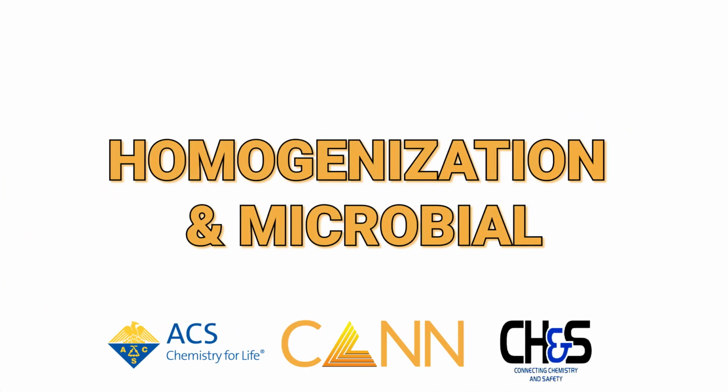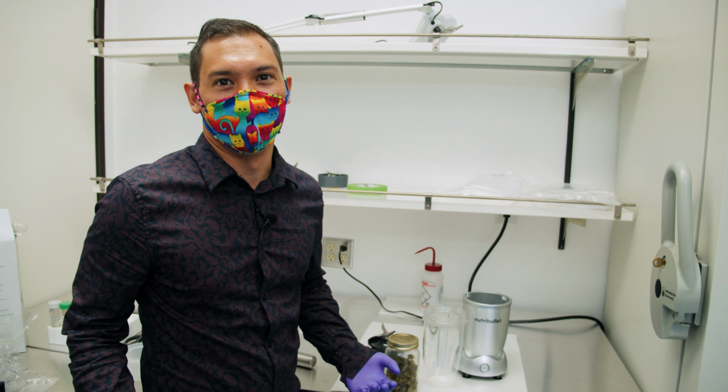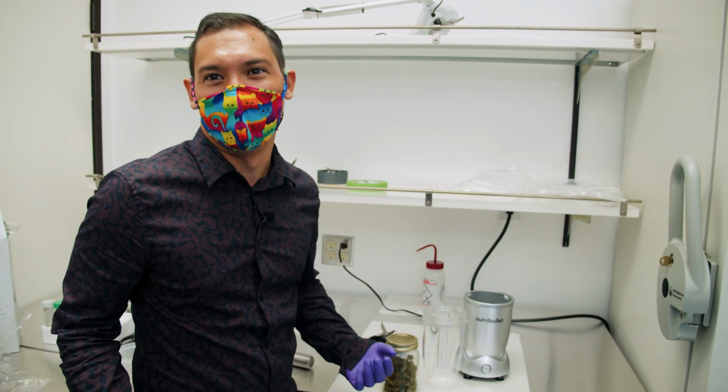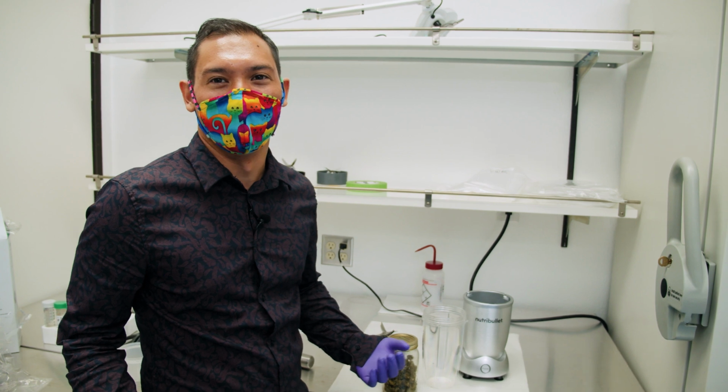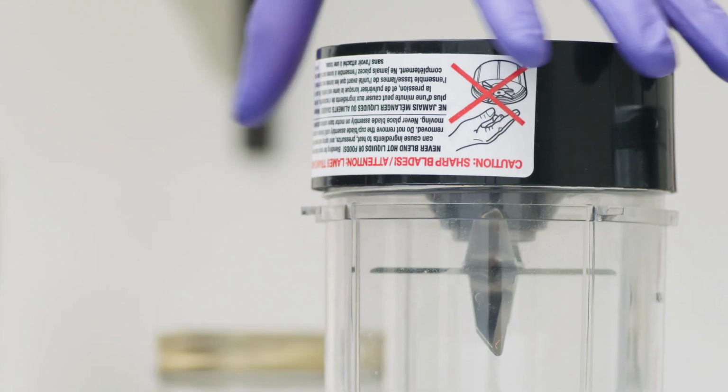So here we are at the homogenization room, and the importance of homogenization is whenever you're doing any type of analysis, you want to make sure you're getting a representative sample. You can't just take the prettiest bud and say that this is representative of a 10-pound batch, because let's be real, that's not the case. So what we're going to do is we're going to take our entire sample and place it in this NutriBullet.